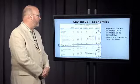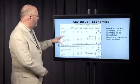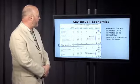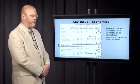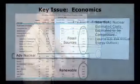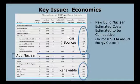Key issues for nuclear energy are economics. This slide is taken from the U.S. Energy Information Agency and estimates what's called the levelized cost of electricity from a variety of energy sources. And if you look at the table, you'll see this with the rectangle, it estimates the capital cost as well as the cost of electricity from nuclear systems.